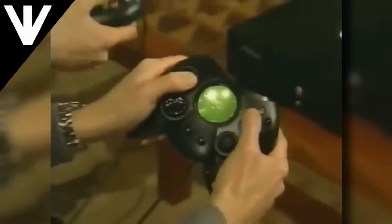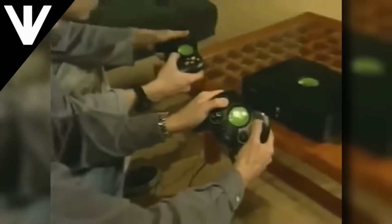Well, they apparently didn't test with 9-year-olds like me because I could barely hold on to this thing back in the day or reach any of the buttons.